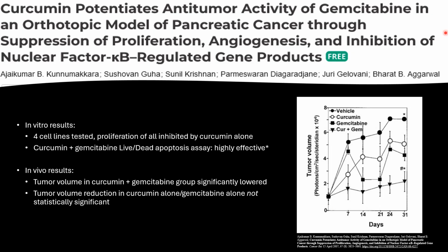So that's how we get to this study: Curcumin potentiates anti-tumor activity of gemcitabine in an orthotopic model of pancreatic cancer through suppression of proliferation, angiogenesis, and inhibition of nuclear factor κB regulated gene products. For this study, they did both in vitro and in vivo studies. In vitro meaning in the lab, in vivo meaning in live test subjects. In this case, it was rats. In vitro, they found that in all 4 of these different cell lines tested, there was an increase in apoptosis. So that's programmed cell death.